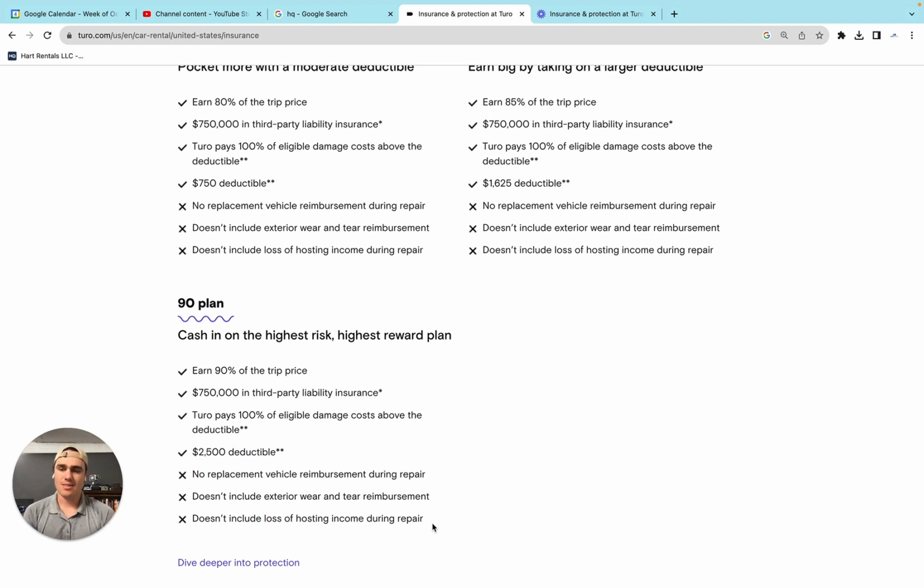We have done the math plenty of times on our vehicles. This isn't for everybody. I know people that are literally on every single plan, as in like I know people that are on the 90. I know people that are on the 60. I know people that are on the 75, 80, 85. Like there's so many options and there's so many different reasonings behind what people are doing.